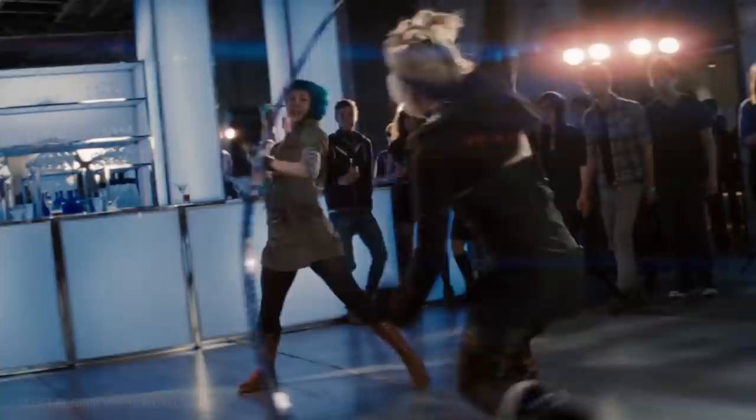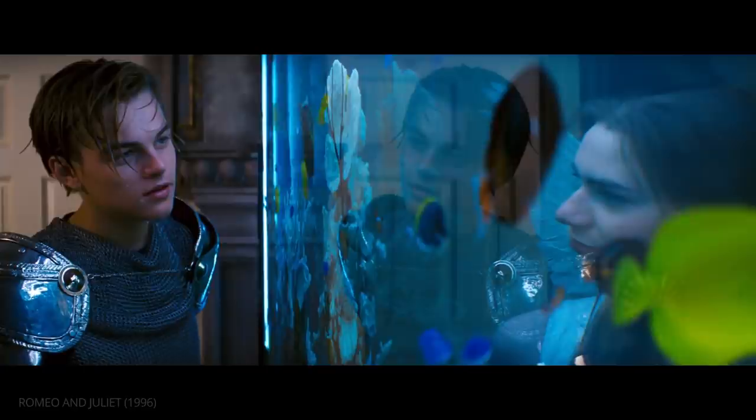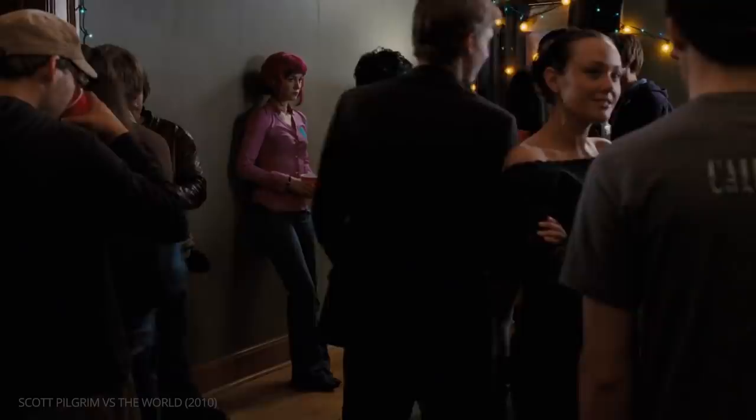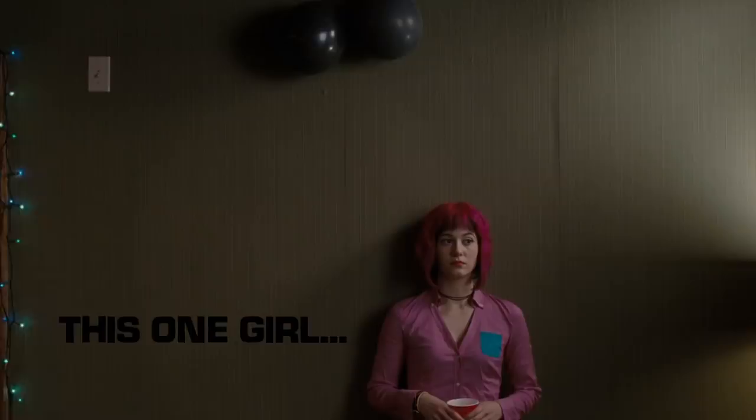In our previous examples, the couple had either a mutual attraction or repulsion. But what happens when one pulls and the other pushes? Is the hero awkwardly infatuated? Is their love interest cold and unresponsive? In this example from Scott Pilgrim versus the World, the character dynamics couldn't be more opposed.